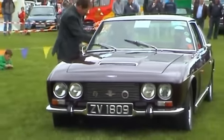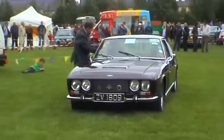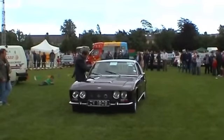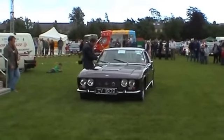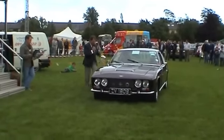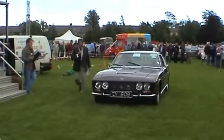They did a motor test in Motor magazine, of which I have a copy there as well, and they said it was the safest, most comfortable car that they had ever tested. Well, isn't that magnificent? A nice round of applause, please, for Eddie Connelly and his Jensen Interceptor FF.